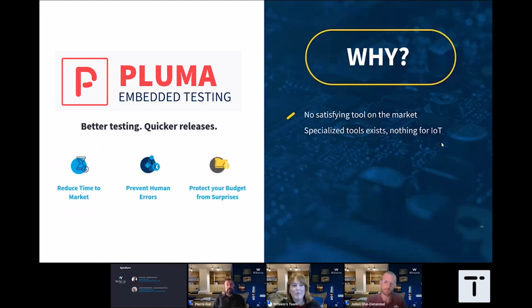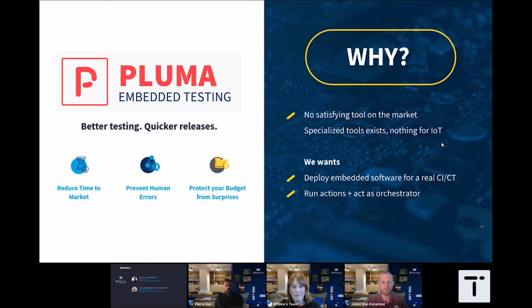That's why we started working on this tool, which at the beginning was an internal tool, something like 4 or 5 years ago. We wanted different major features. We wanted to be able to deploy the embedded software directly from the test tool, to really integrate the tests in continuous integration and become ready for CT, the continuous testing approach. Then we would like to be able to run a large set of actions. We have pre-integrated actions, and you can develop your own actions. These actions are the real test actions that an operator can do when doing testing manually.